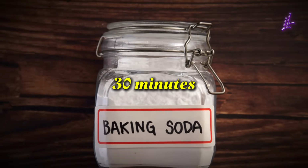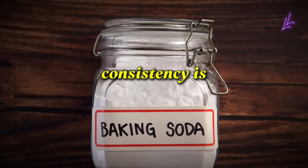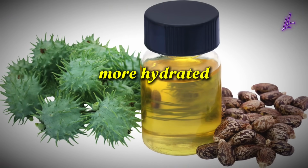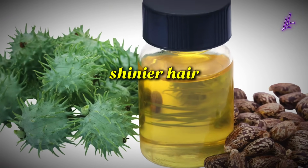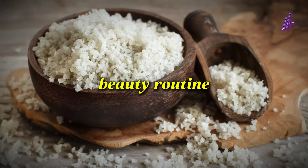Leave it on for 30 minutes or overnight for intense hydration before rinsing. Consistency is key. Regular use may lead to fewer breakouts, more hydrated skin, and stronger, shinier hair. It's a natural, toxin-free way to enhance your body and beauty routine.